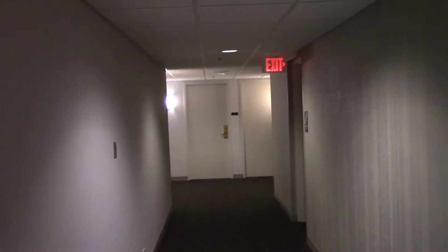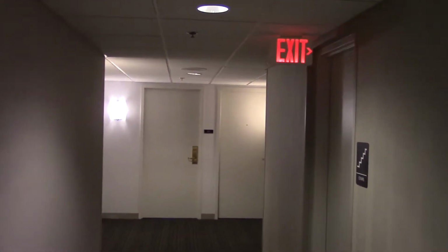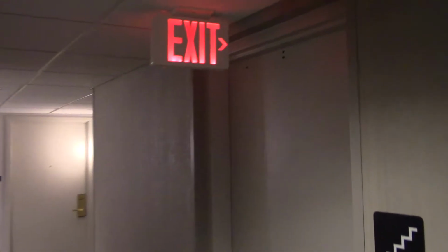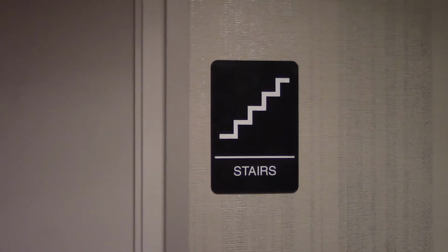I also like to do a dry run of getting to the fire escape. Sometimes I'll count the doors, if those are available, of how many doors down it is to the fire escape, or sometimes I'll find a landmark. If I can hit this wall, I can make my way all the way to the fire escape.